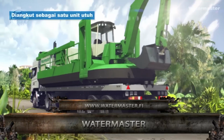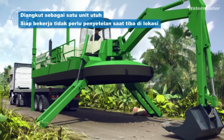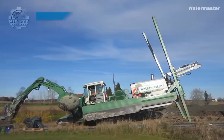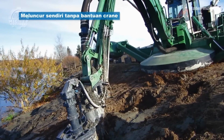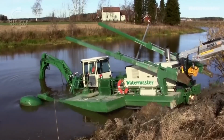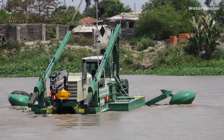Up next is this machine specifically made for shallow water work. This is the Watermaster. With its giant dredger, it can also function and perform dredging, piling, and raking. If you're curious about how it works, it can crawl and move around with the help of its very own propulsion system. It also has a strong body and amazing hydraulics that allow it to jump into the water.